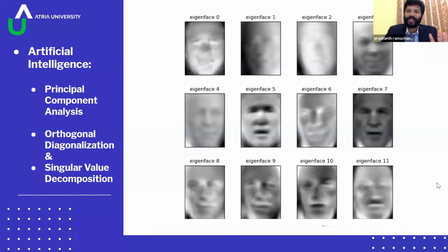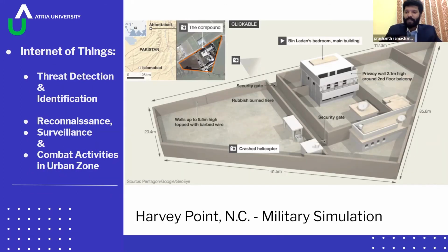The code was a 1,700 line code, which took me 8 hours to write, and it took 6 hours to run. So this was a compound that was built on a 1:1 scale at a place called Harvey Point in North Carolina. And they conducted reconnaissance, threat detection, and surveillance activities and combat activities and the ramifications of it in an urban zone, because Abbottabad, as I said, was an urbanized zone.